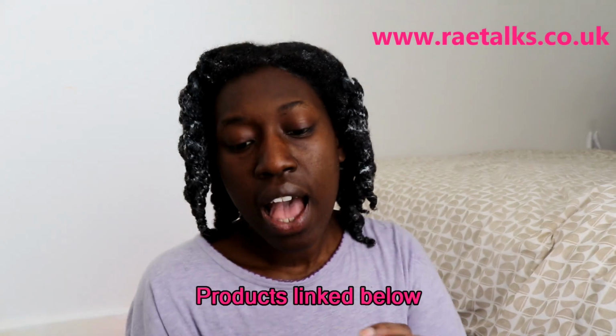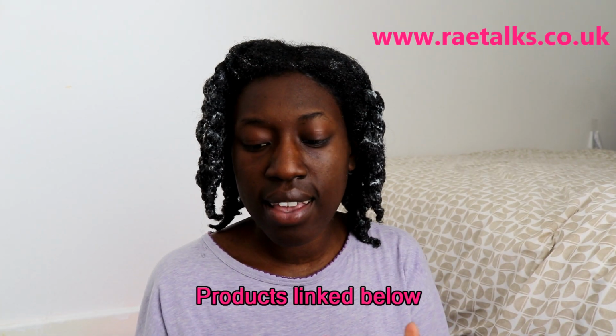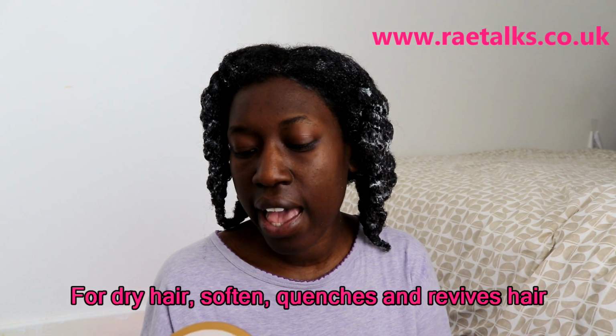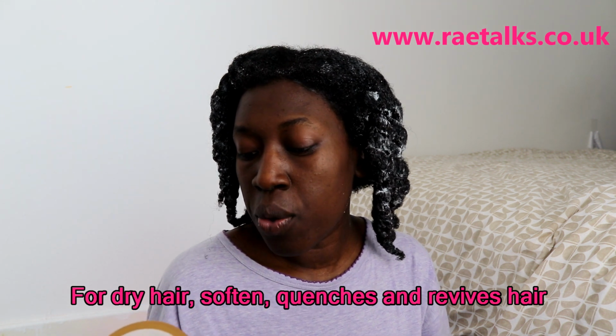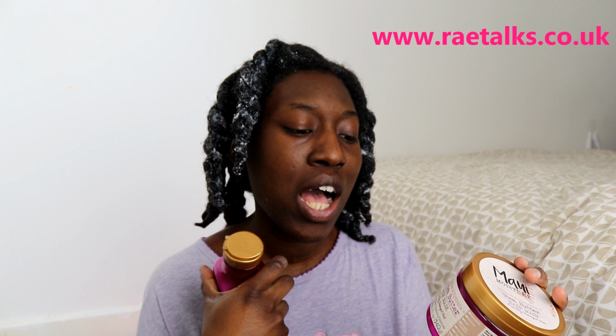Can't wait to use this. This line says it is for dry, damaged hair. It softens, quenches, and revives. It's made up of shea butter, coconut oil. I'm neither here nor there with coconut oil, it doesn't do much for my hair, but I'm not a major coconut oil hater. But if you don't like coconut oil, you probably don't want to use this line. And pure macadamia oil.